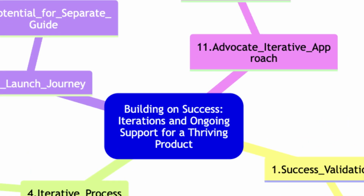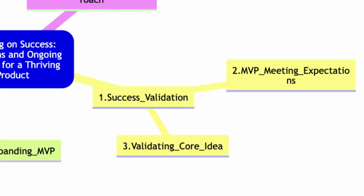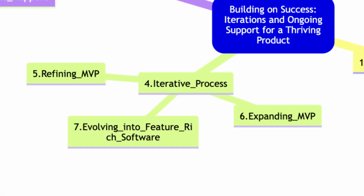If your MVP is meeting or exceeding expectations, congratulations! You've validated your core idea, and it's time to double down on development. This iterative process continues, refining and expanding your MVP until it evolves into a fully fledged, feature-rich software solution.